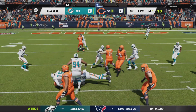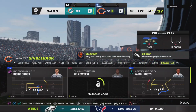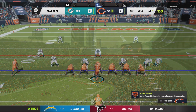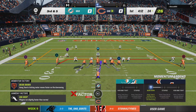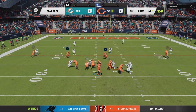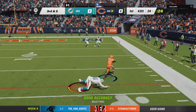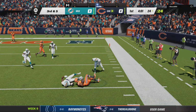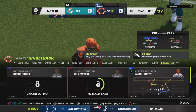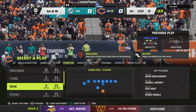On 2nd down, a run with Herbert. And nothing doing. He's immediately taken down at the line of scrimmage. They'll say no gain on the play there, and now it'll be 3rd down. They'll need 5 on this play to move the sticks. Fields. That's complete to Mooney. And he's got another first down as he's brought down at the Dolphins' 12-yard line. 12 yards on 3rd down as the drive rolls on.